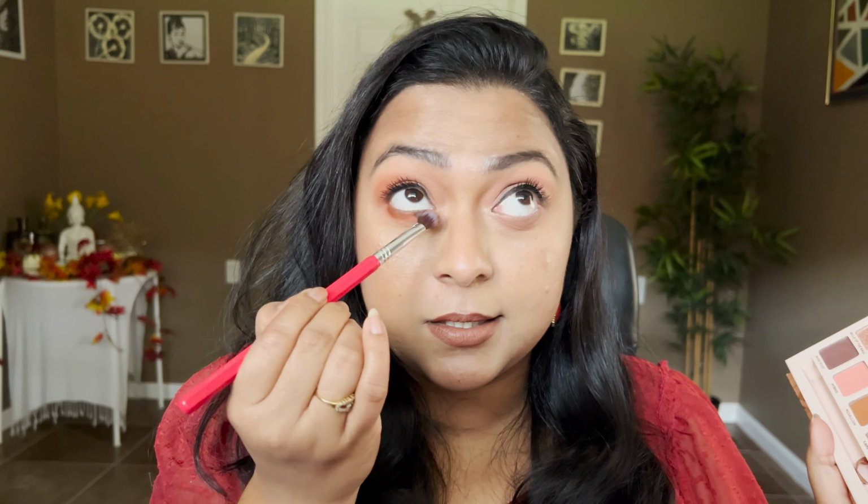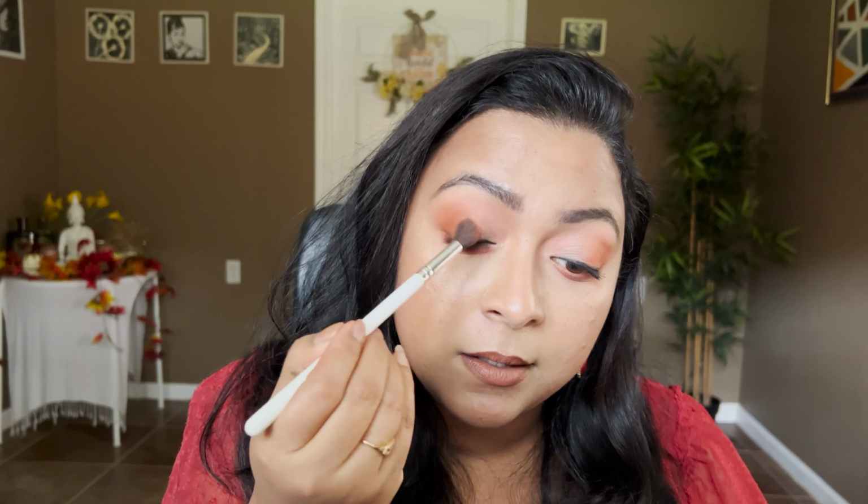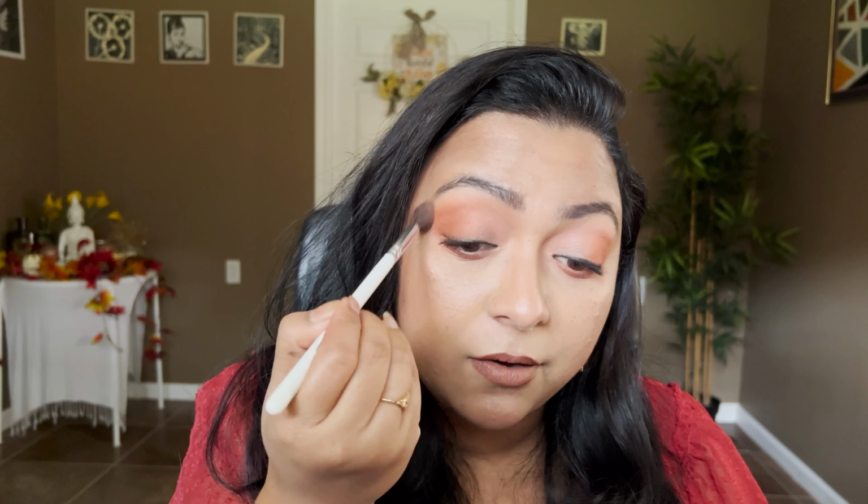I'm also going to take the same shade on the outer corners of the lower lash line. I'm going to take the shade Medallion from the same palette and just blend the edges of this Summer Song shade.